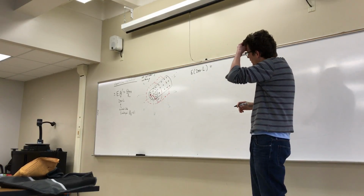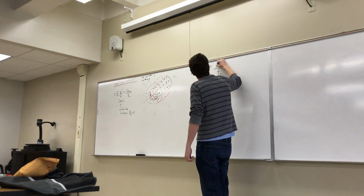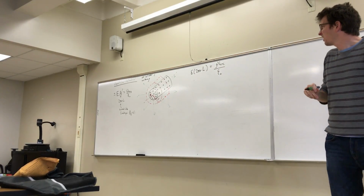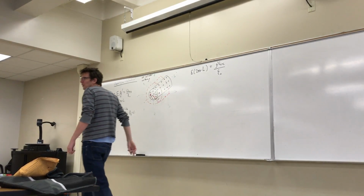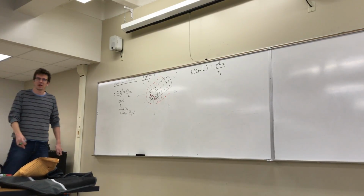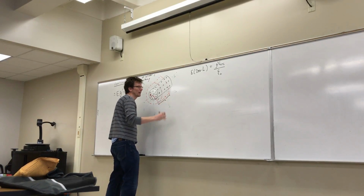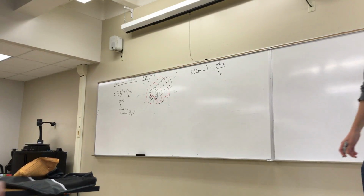And then for the Q enclosed, I'm just going to put uniform charge density times the volume enclosed. So you might say, isn't the volume of this whole infinite cylinder infinite? Yes, it is, but not the part that's trapped inside. Okay? So this Gaussian surface has a length L, and that's going to inform how much we've trapped inside.